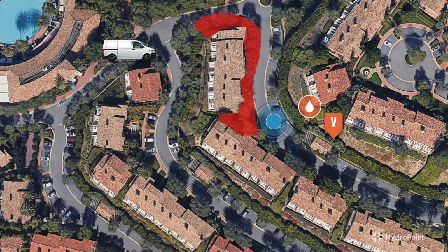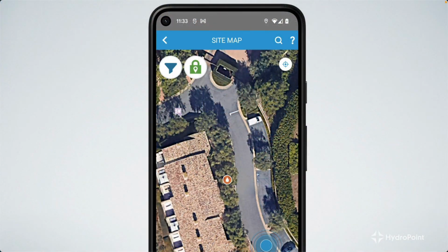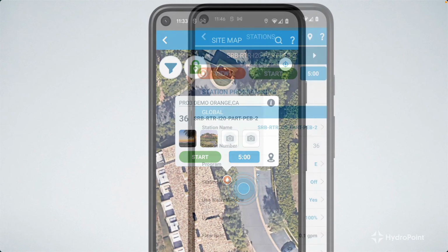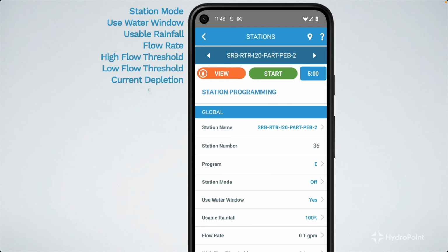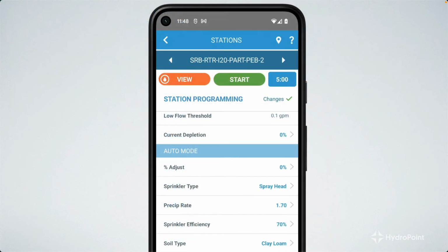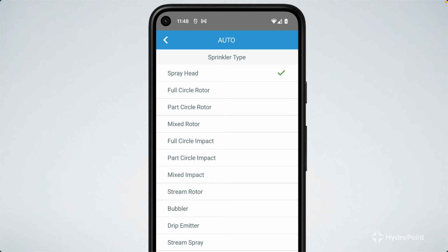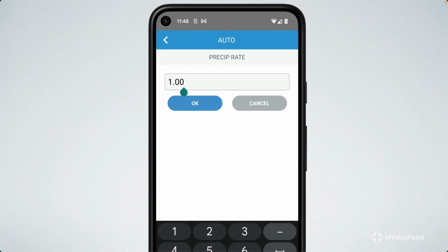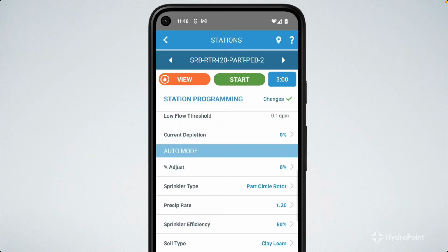As we were addressing Station 42, we noticed that a nearby area looked overwatered. The area directly in front of where we are standing on the property requires attention, and sure enough, a station location asset is right there on Sitemap. Let's select the asset, and when we do, we see it's Station 36. WeatherTRAK Mobile provides all of the station programming settings that make the WeatherTRAK ET-based scheduling engine so powerful. We can access the station programming settings for Station 36, and when we do, we notice a few settings need attention. So let's fix those, we'll save, and it's time for us to head home for the day.